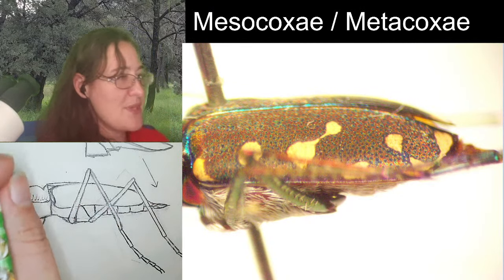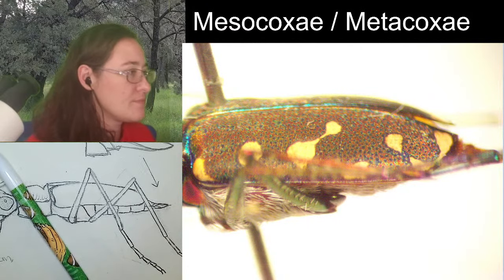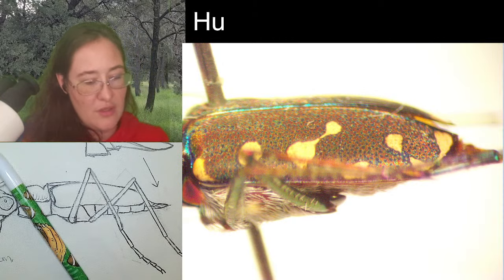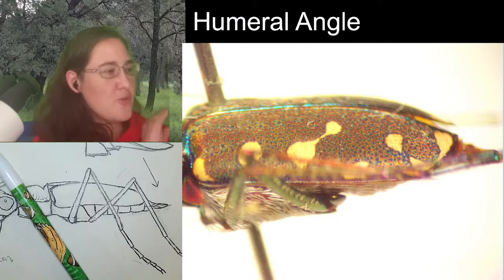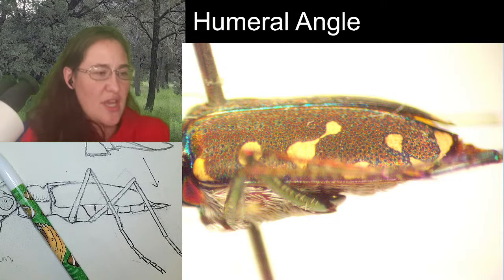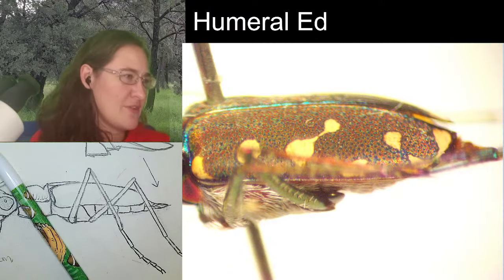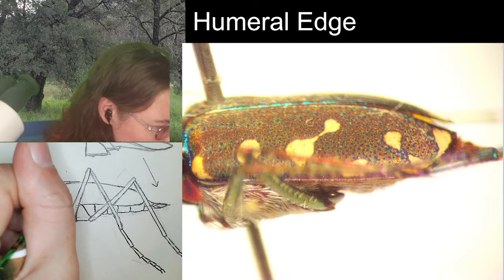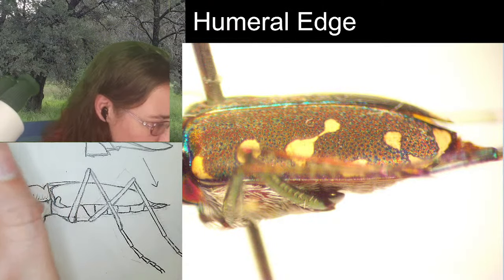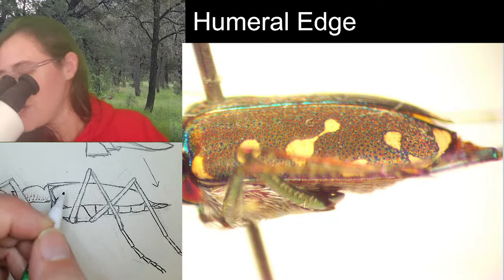The first one is up here on what you would call the humeral angle or the humeral edge. The humeral angle is right here on the edge of the elytra. It's kind of like the shoulder. I think you might even want to call it the humeral edge. But that's the humerus right there in that region. So you've got this one white spot that kind of comes up like so. Right, you have another white spot. This one is actually pretty much perfectly circular.